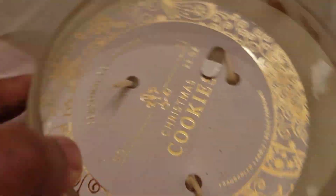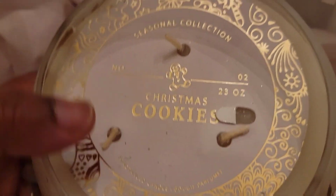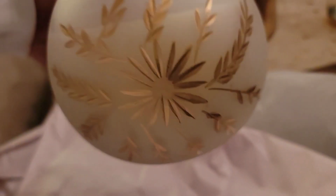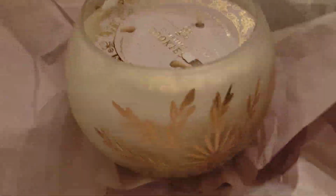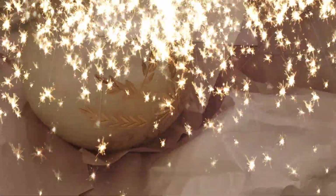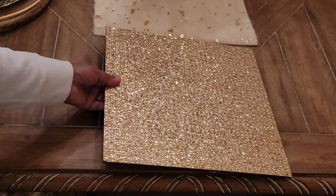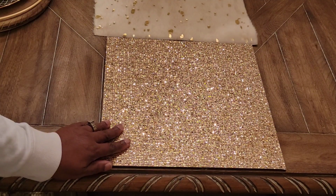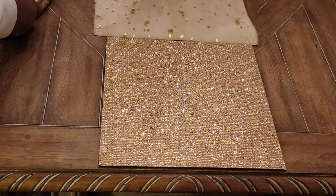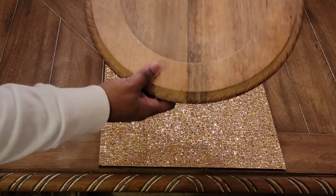Now also, I found this gorgeous, gorgeous candle set at the At Home store. They had them in this size, and then they had them in medium and a smaller candle as well. I just picked up two of these to go either in my bathroom or maybe place on a table or in a hallway. I think it'll be a great accent to the Christmas decor.